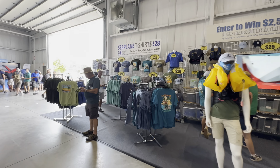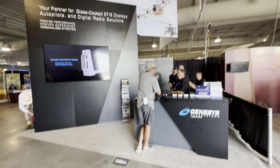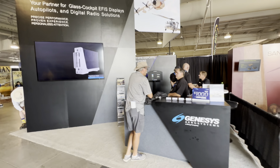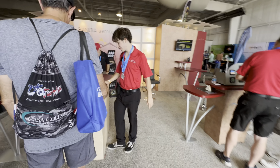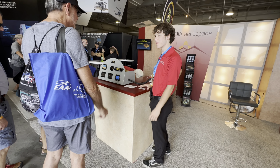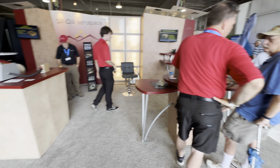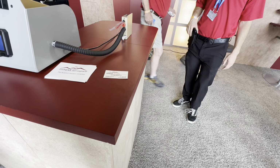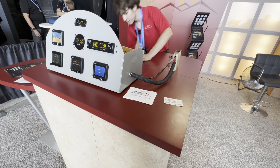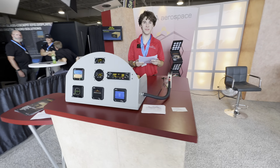Seaplane t-shirts, $28 a piece. There you have Genesis. Sandia, I believe they make autopilots. Sandia, aren't they based?